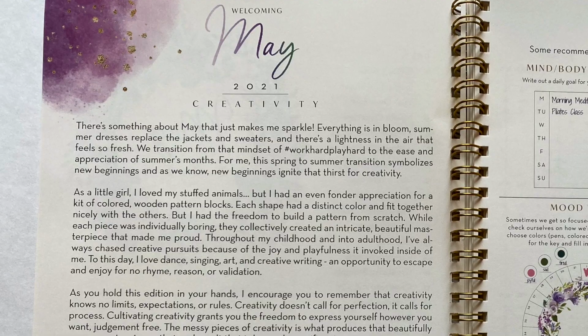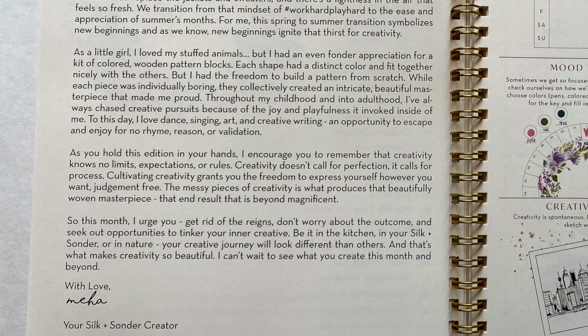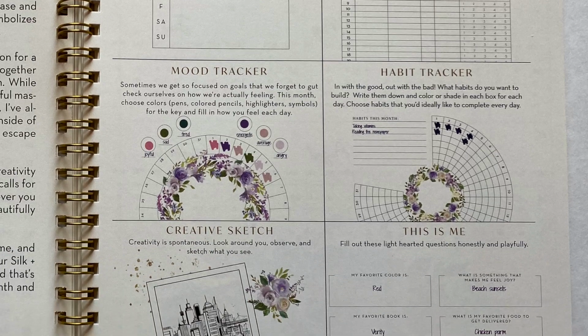Now moving along, page 2 has the Welcome May, and you get an intro from the creator of Silk and Sonder. And then there's an instruction sheet on the next page. So that's really nice and really helpful. Just some recommendations on how to get the best use out of your wellness journal.